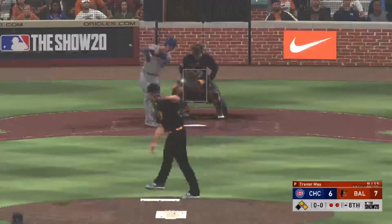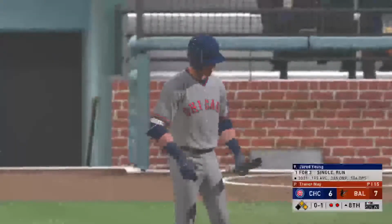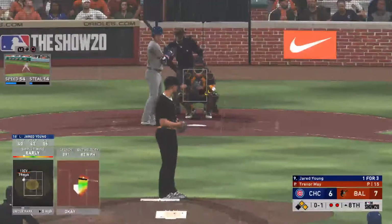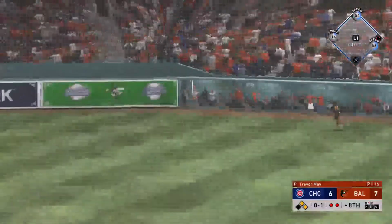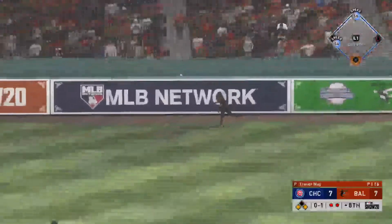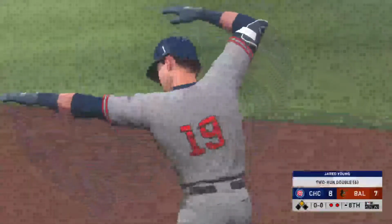Into the box, Jared Young. And a swing from him yields a foul pop out of play to the right. He's got a hit in 3 at-bats to this point. Trying to hold the lead. Here's the delivery. Is swung on and driven out to right center field. A ball that's well hit. And, oh, he missed a home run by a matter of feet. It's off the wall. He's in there at the plate. And they've taken the lead here in the 8th.